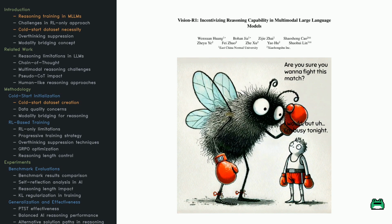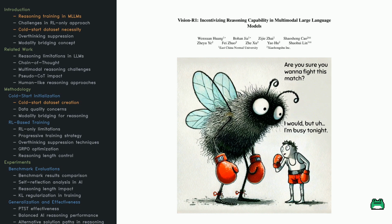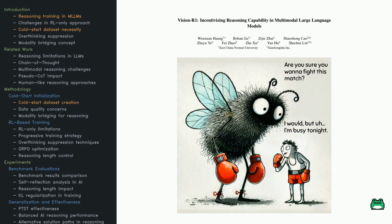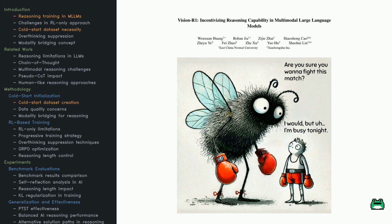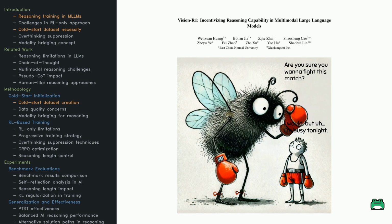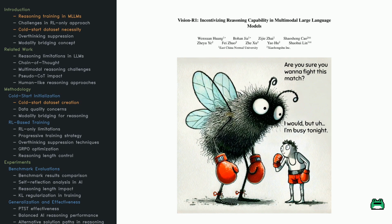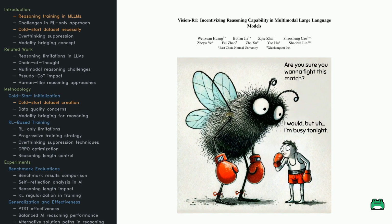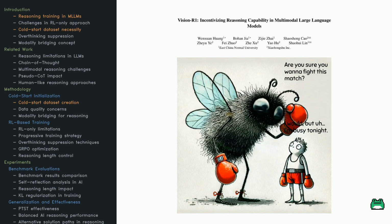Most RL-trained models spiral into long, unnecessary reasoning steps, making them inefficient. Vision-R1 fixes this with two clever tricks. First, it builds a massive 200K multimodal dataset without human labels, a process called Modality Bridging. Then, it refines its reasoning with progressive thinking suppression training, which basically teaches it to think efficiently before thinking deeply. Now let's break down how it works.